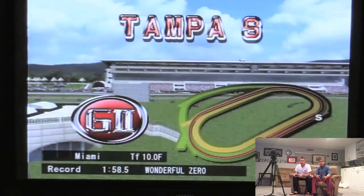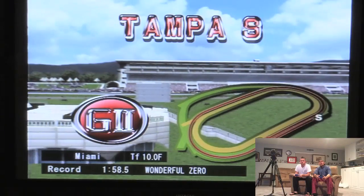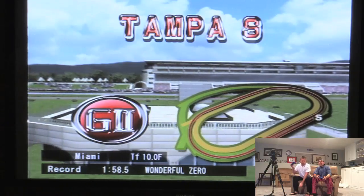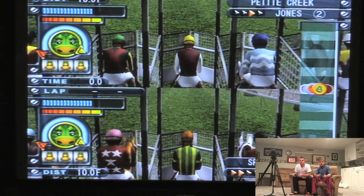I'm top left. We're on 10 furlongs. I'm bottom. Am I bottom or top? You're bottom, I'm top. Okay.